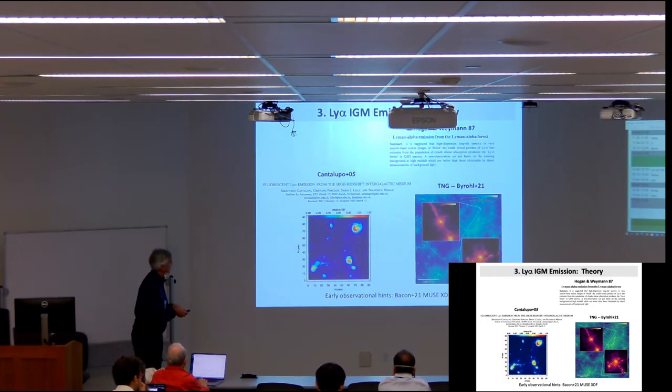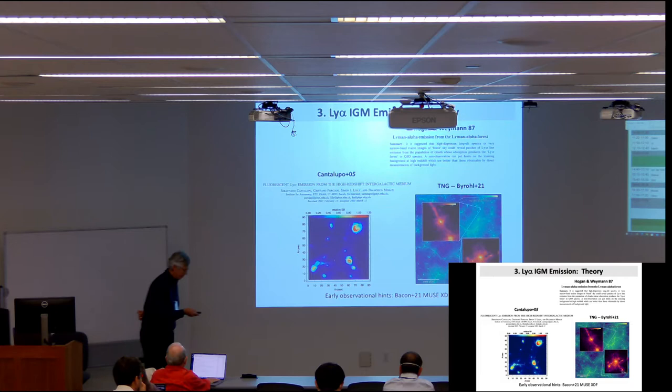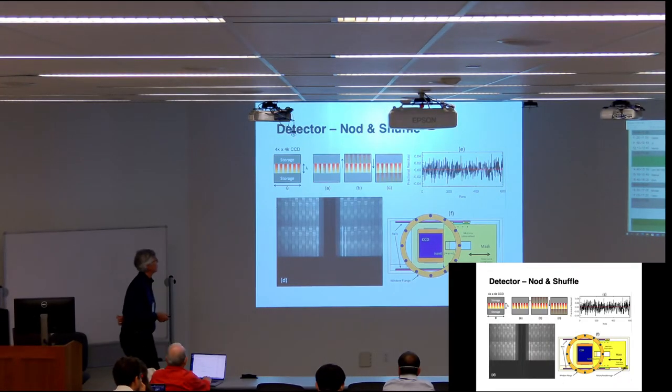IGM emission topic. There have been a few theoretical predictions, the pioneering ones, Hogan and Weymann, and Cantalupo, and then recent simulations have produced some beautiful pictures from TNG, for example. There have been early observational hints from a very deep field by MUSE. What did we do? Well, we used nod and shuffle. This is actually originally pioneered by Tanri and Sembach for extended long slit spectroscopy.